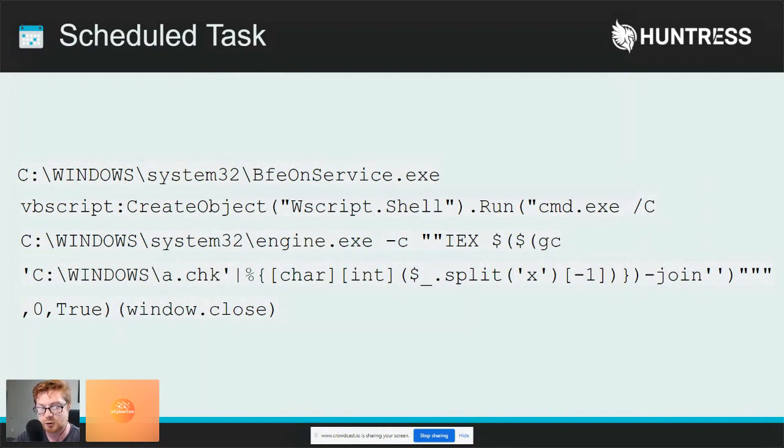It looks like we're running a path, C:\Windows\System32, and then a program name, BFE onservice.exe. And then it has command line arguments or parameters that are passed to it. And you can see a syntax here, VBScript, CreateObject, WScript.Shell. Oh, it looks like it's going to run something. Okay, it's going to kick off and start another program. And it's starting cmd.exe, or the Windows command prompt.